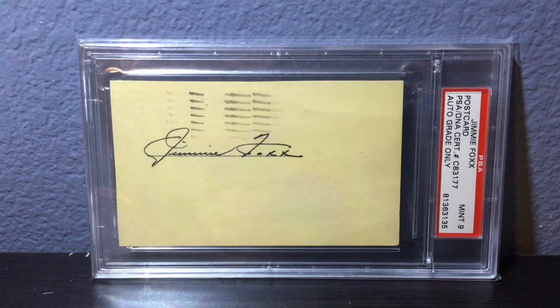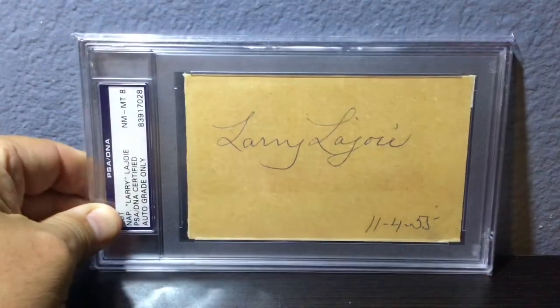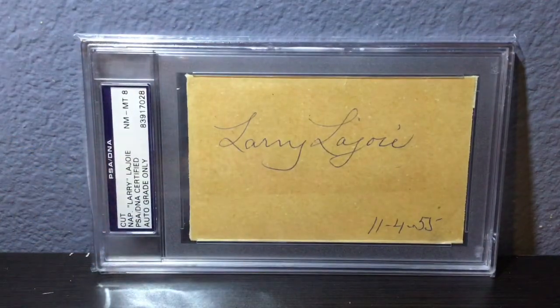So for the postcards I'm going to show off, I thought I'd just change the camera angle so it would show it a little bit better. This first one here is just one of the great all-time players for the A's, Mr. Jimmy Fox. And again, these aren't about value. Again, although they do have tremendous value, these are just autographs in my collection that I really, really love.